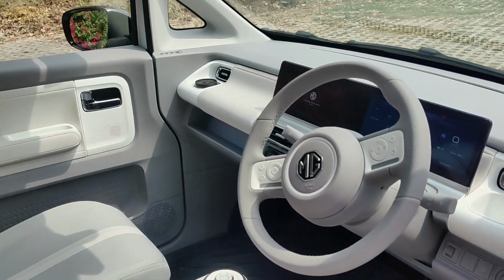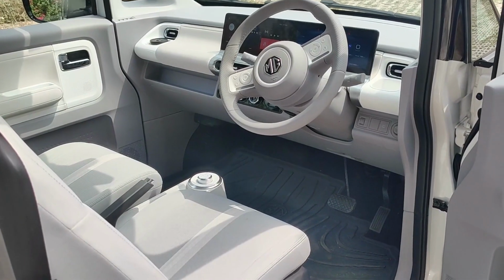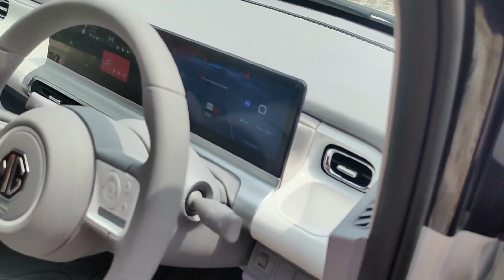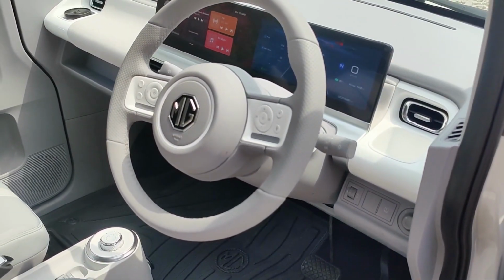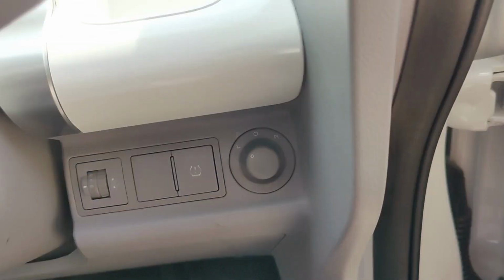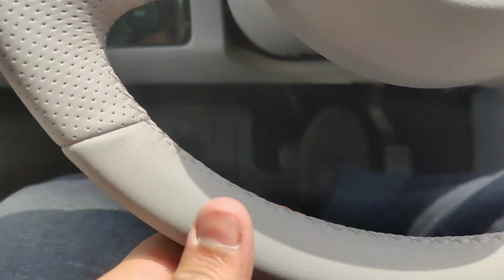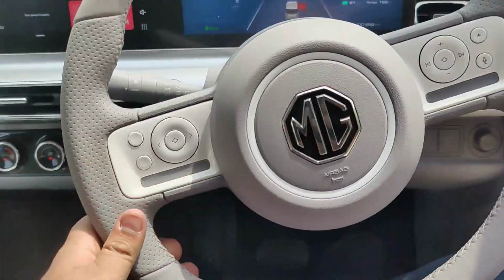And what you can see here is a very, very good cabin. The quality is great. The materials that are used are really nice. The colors are also really good, and the colors, of course, can feel a little bit too loud because it's a very gadgety color. And you've got the usual buttons here, and just double tap the brake twice, and as you can see, the car has started.